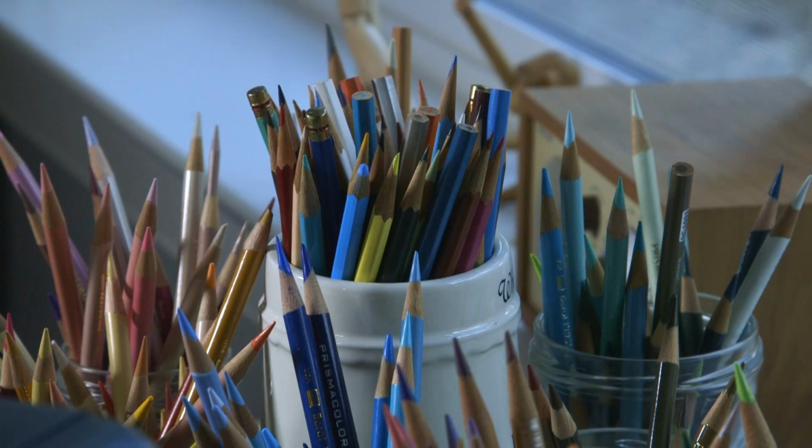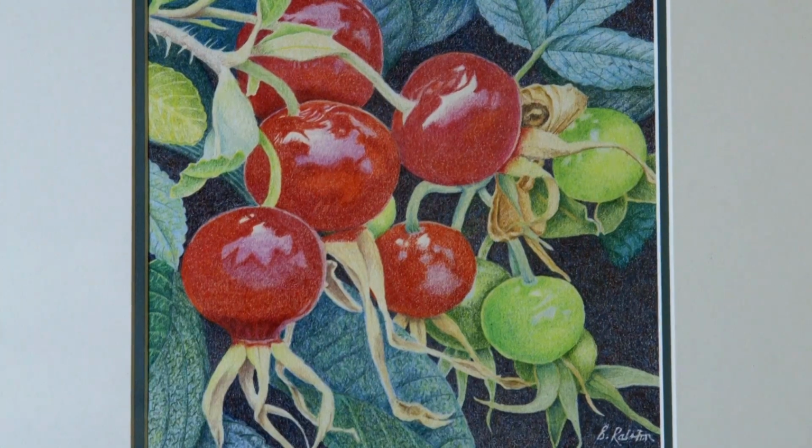It has some unique qualities, and the one that's most important to me is that it's translucent. It's the only medium that's translucent. That means that if you put down a layer of color and you put down another layer over it, the bottom layer will show through. And so you get rich colors. Richer colors, I think, than if you just use one color. So most all colored pencil drawings are layered with one color over another.